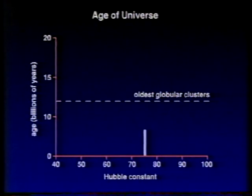This determination of the Hubble constant of 50 plus or minus a few tells us that the universe is definitely older than that, we know that, but is more of the order of 15 or 17 billion years old. So it is a very important first step, but I want to emphasize it's a first step.